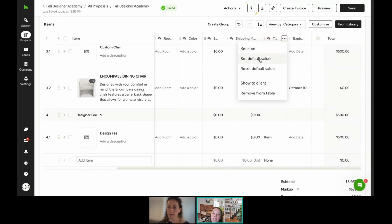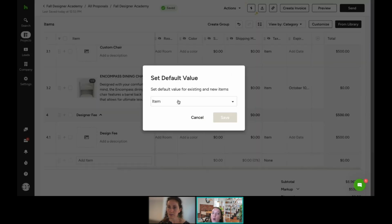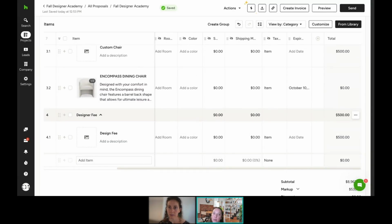I can go ahead and set a default value. So maybe I only want my item to always be taxable. I can set that default value. Mine's already set, so it's not going to let me save it. So now every time I create a proposal, any item that I'm adding is going to be default taxable. And then shipping here too, so I can add in my shipping cost in these columns. And then if you have a shipping markup separate from your markup, you can add that in as well.